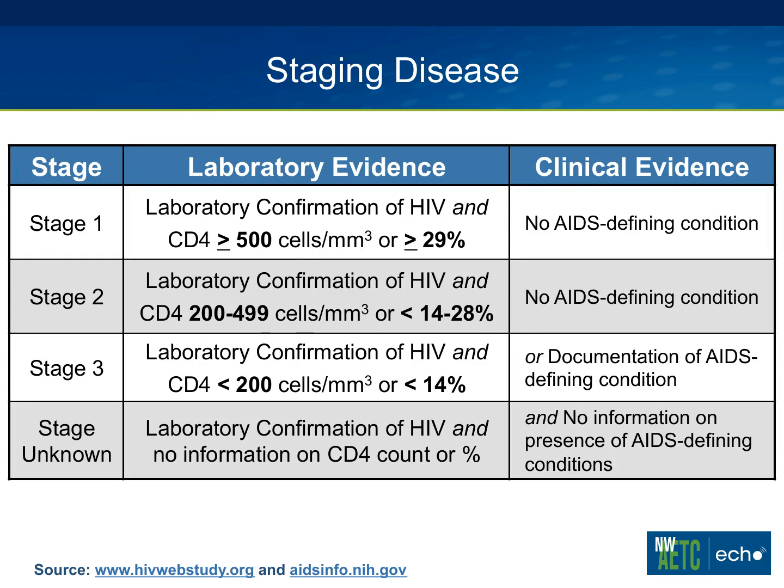So then staging disease, this really helps us, and it's a way for different providers to also communicate this information to each other. Stage 1, and this is the CDC staging criteria here. Stage 1 is really people that are asymptomatic and have CD4 counts greater than 500, so immunologically preserved. Stage 2 is the in-between category. So your CD4 counts are not normal, but you still don't have an AIDS-defining illness. You can have other symptoms like thrush, however.